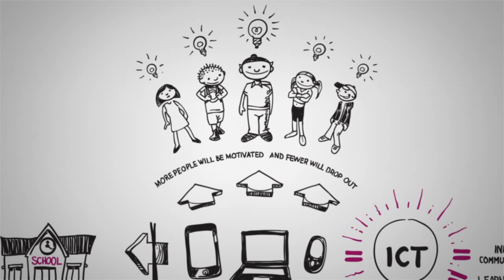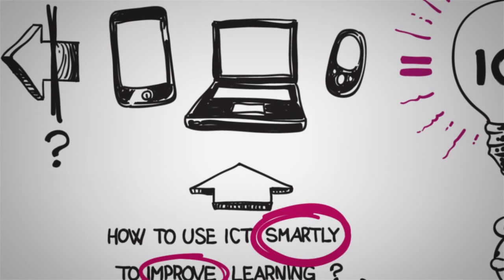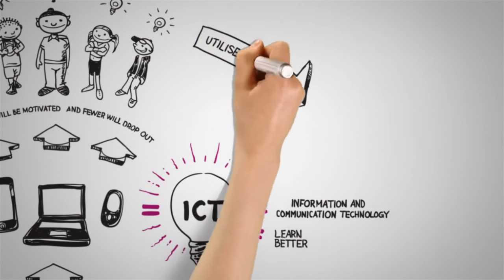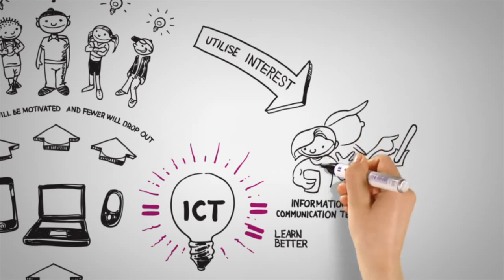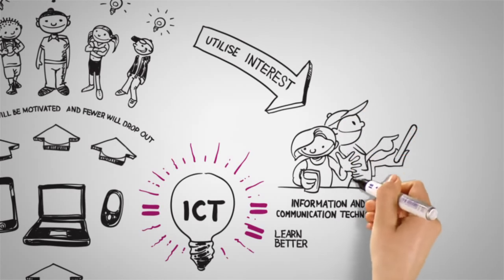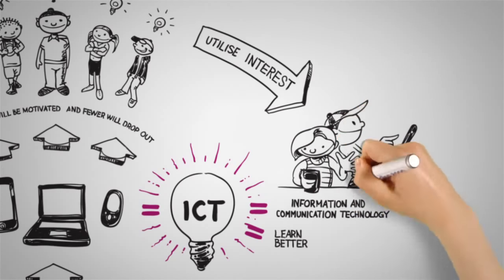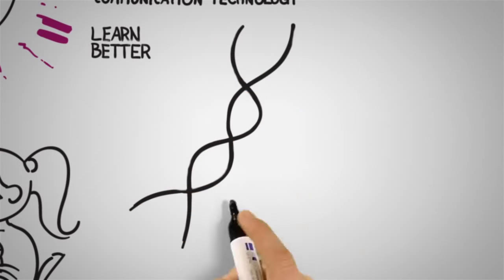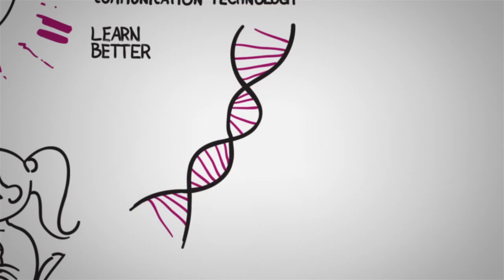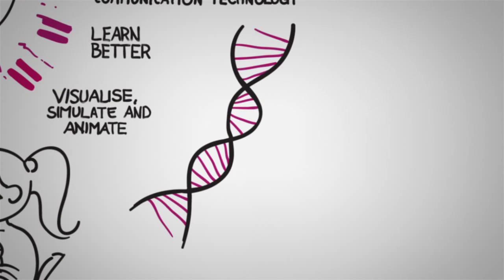How do we reach this goal? Well, then we're back to the gadgets. I believe it would be smart to take advantage of students' interest in ICT. Computers can teach us to learn things in different ways, and they also make learning advanced concepts easier if that's what you want. Imagine, instead of reading about DNA molecules and cramming in facts you don't really understand, why not visualize, simulate, and animate the DNA molecule?